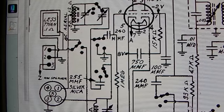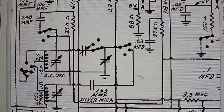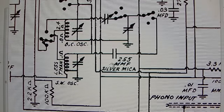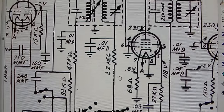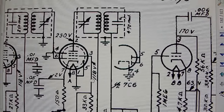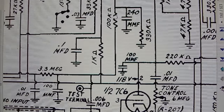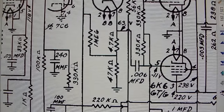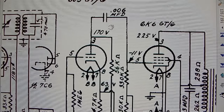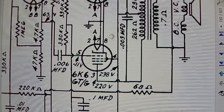It's interesting how some of these say silver mica capacitor. Let me see if I can find that right here. Silver mica. It's kind of interesting. So it looks pretty simple, but that doesn't mean it's going to be easy to resurrect. Of course, there's our detector diode. We probably have one of these 006s that are leaky, causing the one tube to get hot.